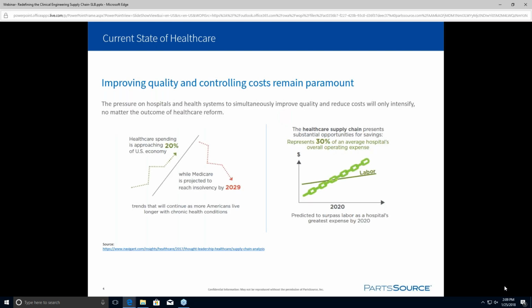The bottom line, I think, is that stress continues to be on both improving the quality of healthcare while controlling and, in many cases, if not all cases, trying to decrease cost. And there seems to just be still a lot of unknowns in regards to how healthcare reform will play out. But regardless, we know that the pressures to reduce cost and increase quality are only going to continue to increase. And I think one interesting statistic to look at is that healthcare itself is close to approaching 20% of the U.S. economy during a time when Medicare is projected to reach insolvency by 2029. So that's really not a great scenario by any means.